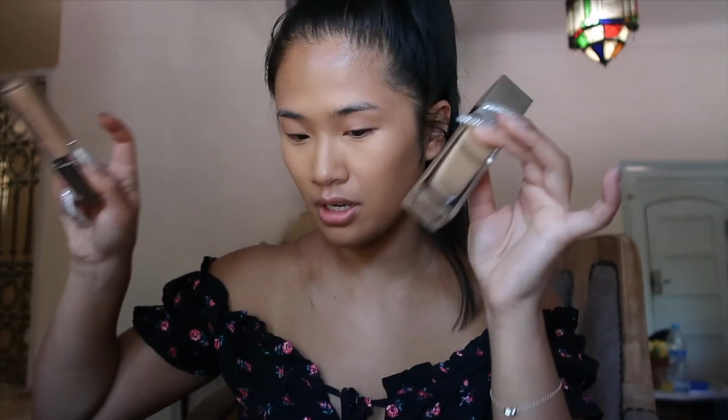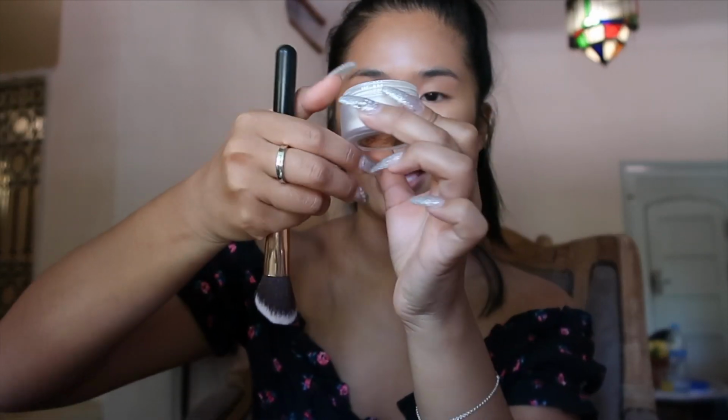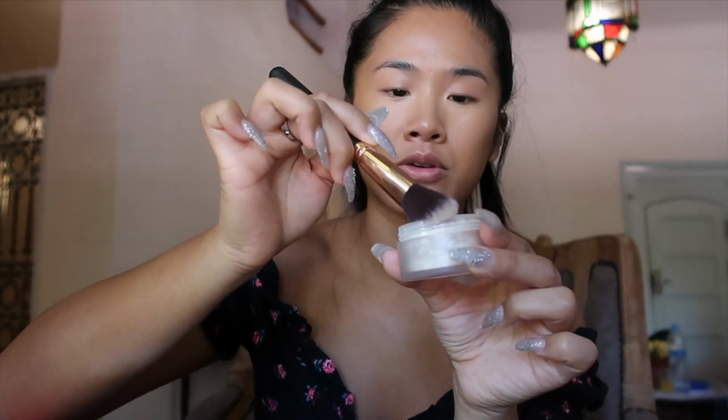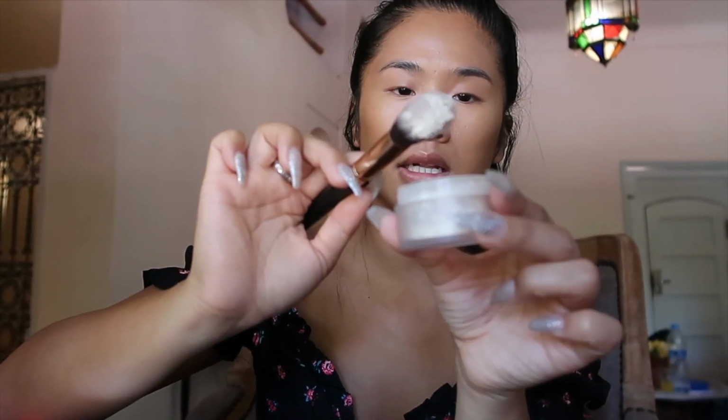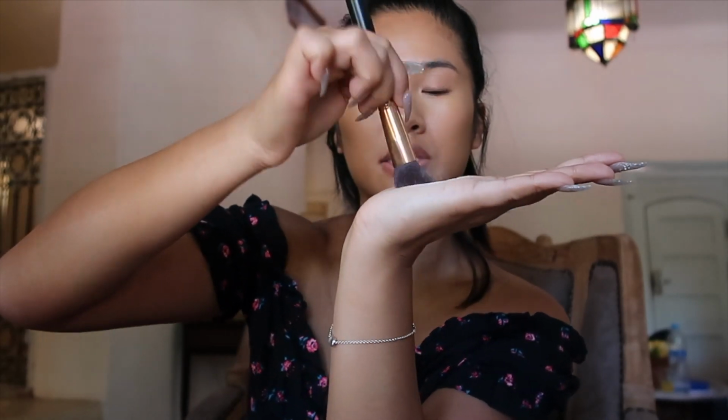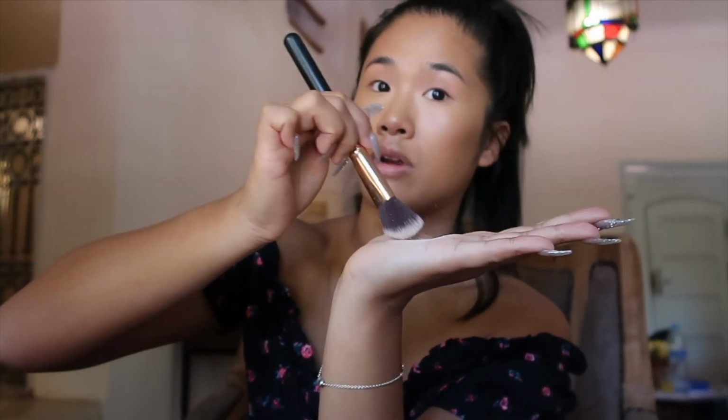Now that the foundation and concealer are on my skin, what's so great about these products is that they set by themselves. So you can use powder if you want to, but I'm only going to use a little bit. I'm going to use the Laura Mercier. Look how small this is. It's so cute. I'm going to use an angle brush, and I'm just going to pick up a little bit, and then I'm going to put the excess on my hands because I don't want to waste the powder because it's very expensive.